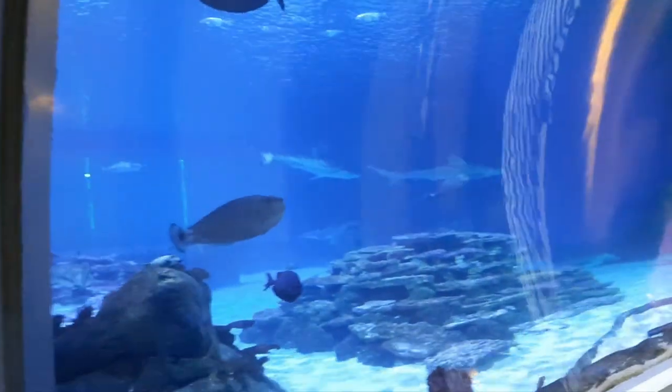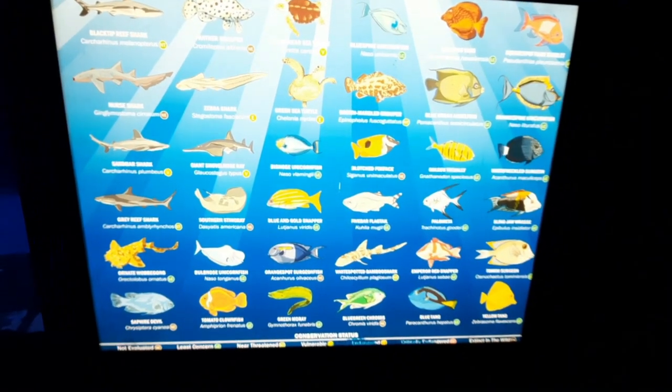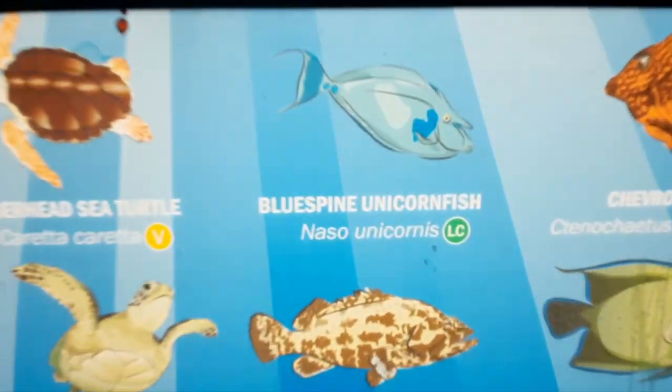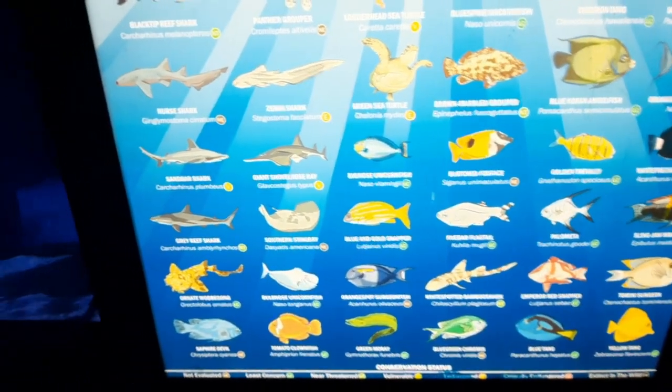Bye, sharks! What's that above your heads? Whoa! Ocean Explorer. I have all the names here, and I didn't know it really is called a unicorn fish. So that's a good guess. I guessed right.